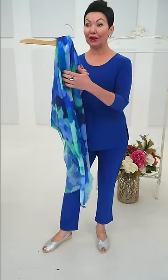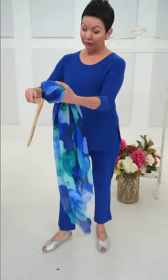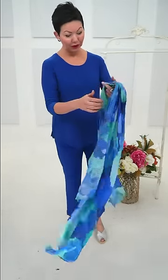Okay, so now I have the go-to tank on and the midi narrow pant in this color. And that is Twilight, is it? That is Twilight, yeah. Perfect. A little match made in heaven this morning.